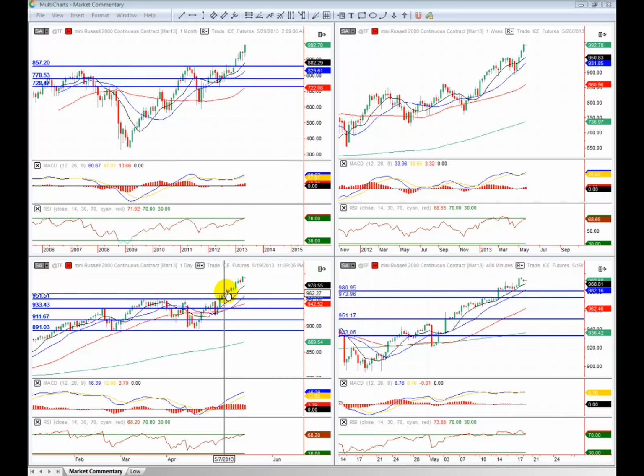Just same thing on the ES. We just had a number of days here, weeks, where we've just been moving up in kind of a straight line with no pullback. So we're gonna have to get a pullback here sometime. The 951 support level is probably the most solid level, but obviously we're pretty far above that, so it would be quite a big pullback.